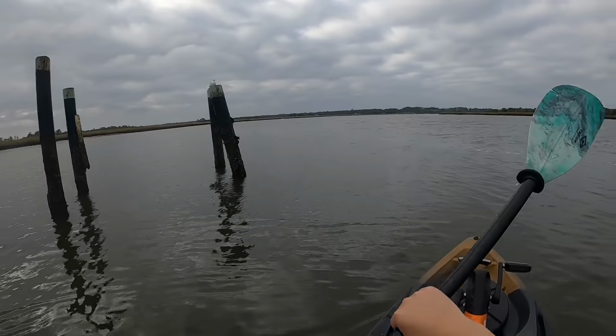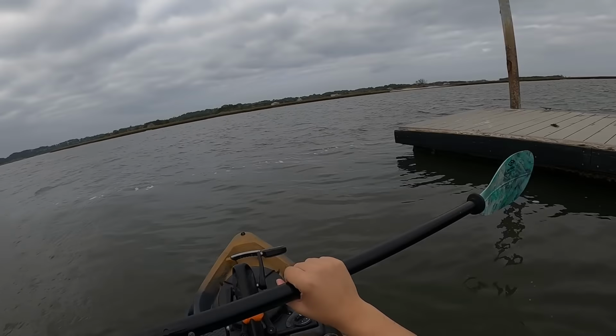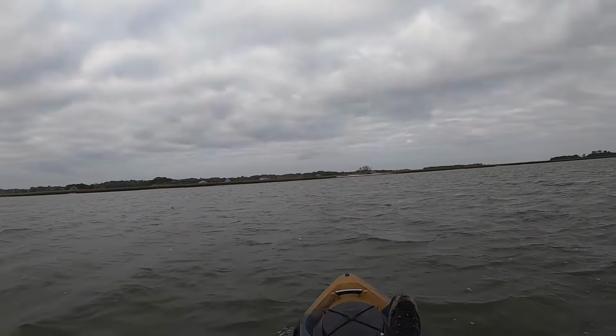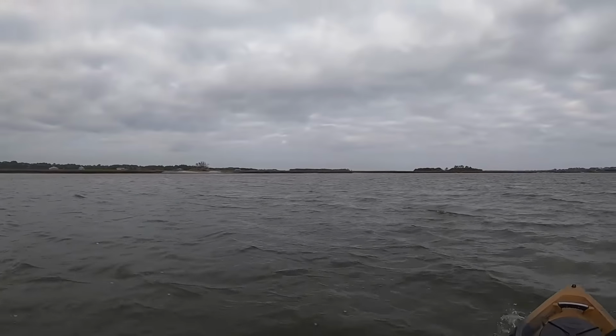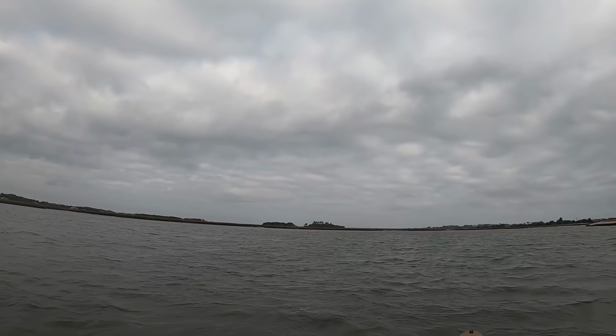Woo! We're doing it, man. Freaking Florida. Turn this dude around. Alright, so we're gonna be going out of here to the right. This looks pretty nice. It's kind of chocolate milky. Ooh, it's really not that cold though. I mean, it's cold, I don't know. Today is supposed to be windy-ish, but not super, super windy.